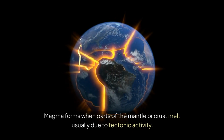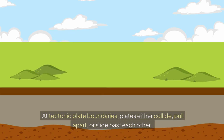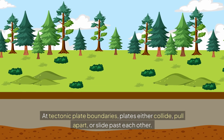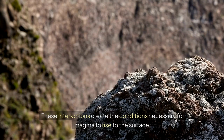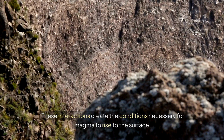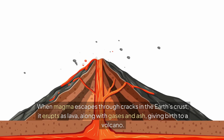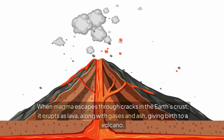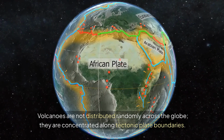Magma forms when parts of the mantle or crust melt, usually due to tectonic activity. At tectonic plate boundaries, plates either collide, pull apart, or slide past each other. These interactions create the conditions necessary for magma to rise to the surface. When magma escapes through cracks in the Earth's crust, it erupts as lava, along with gases and ash, giving birth to a volcano. Volcanoes are not distributed randomly across the globe.